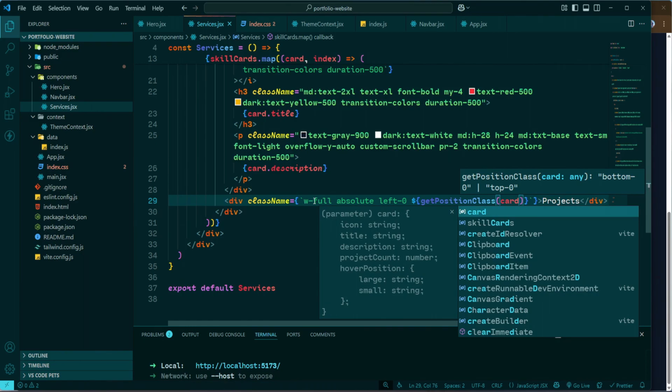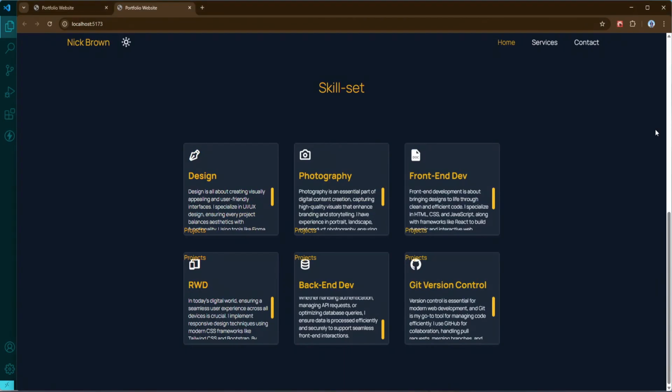If it were top, the class would be top 0, automatically adjusting the placement. Now let's jump over to the browser and see how it looks. The project's text is correctly positioned at the bottom for the first 3 cards in the upper row, and at the top for the rest of the 3 cards in the bottom row.